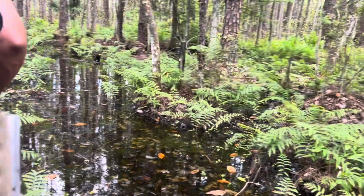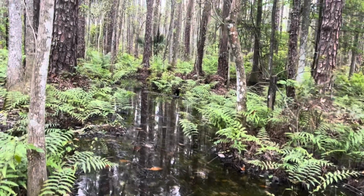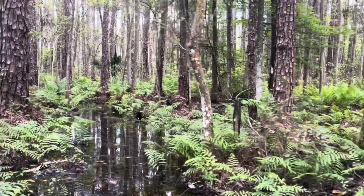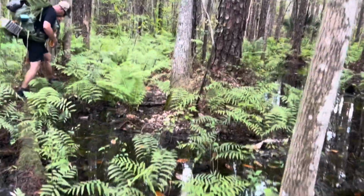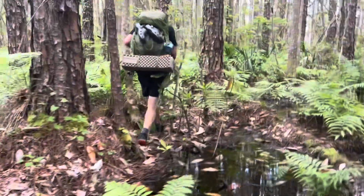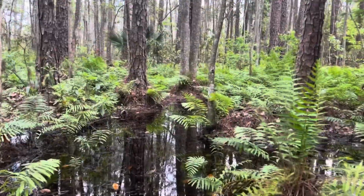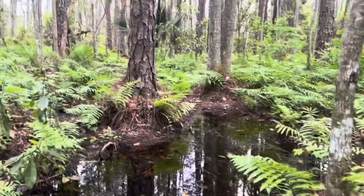Go on ahead, bud. You see a blaze? No. It's gotta be up there though. There's one right there on that tree, worn out. Yeah, it's way up there. Man, I think we're gonna be dealing with this the whole time. I just went for it. I don't know what to do. I'm not gonna dance around. Look at him pole dancing around the trees. I hope you get wet. That's all I know. Oh, you only have that far to go.